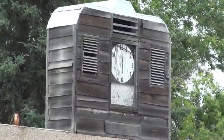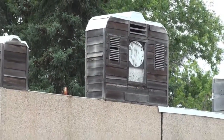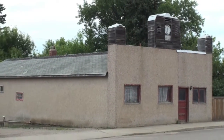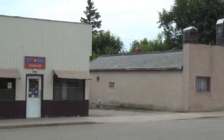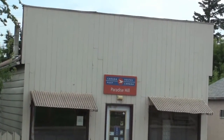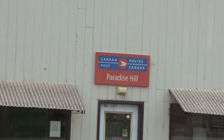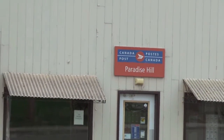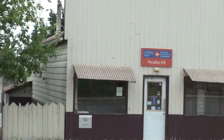Now, the post office of Paradise Hill has a convoluted history going back to June 1st, 1911, when J.C. Henley established the rural post office of Paradise Hill. On May the 1st, 1928, W.H. Sandall changed it to Sandals, and it eventually became Butte St. Pierre in 1947.